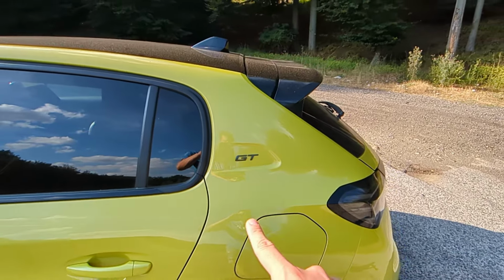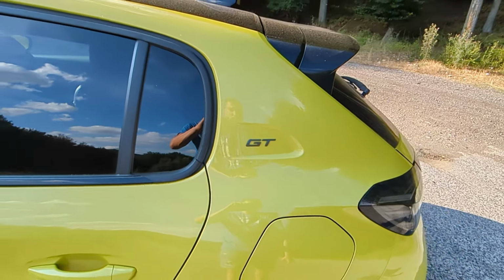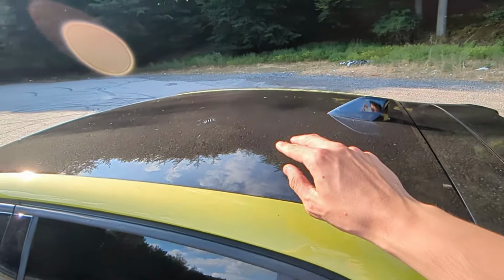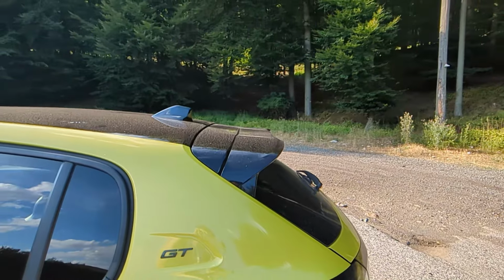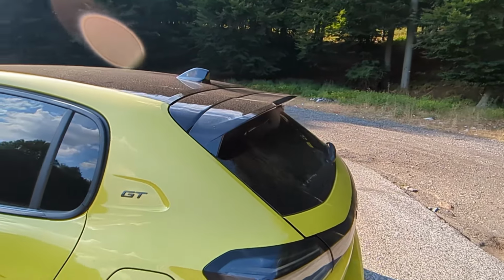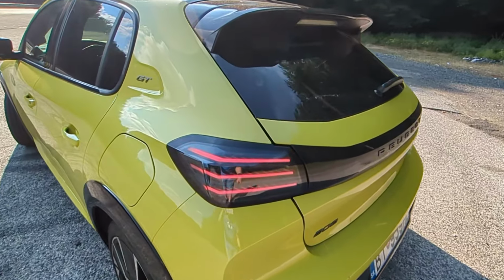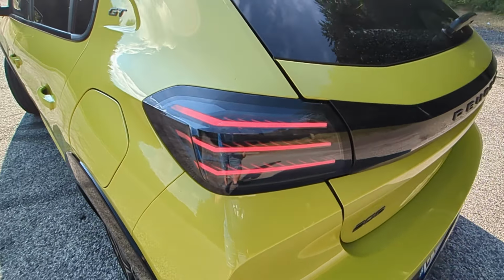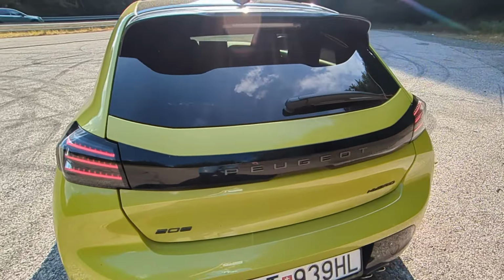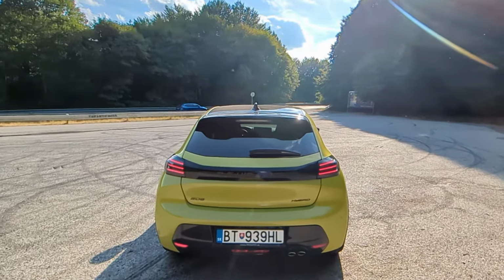Now, this is the top of the line GT. So it has this GT badge in here, which I like. And also we get here, as optional, this black contrasting roof and a roof spoiler for improved aero efficiency. Now, we also have a new signature of the lights here at the rear. They are still very minimalist, very sleek. Yeah, lovely, literally lovely.